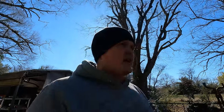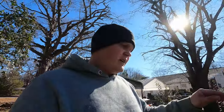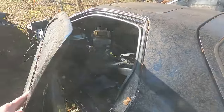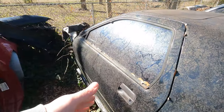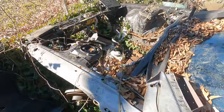I used to have a bunch of FCs. I've had every model, every trim package of the FC. And yes, that's counting the GTUs, even the super rare FX. I've had them. But this thing is still sitting back here with not much stuff left on it.